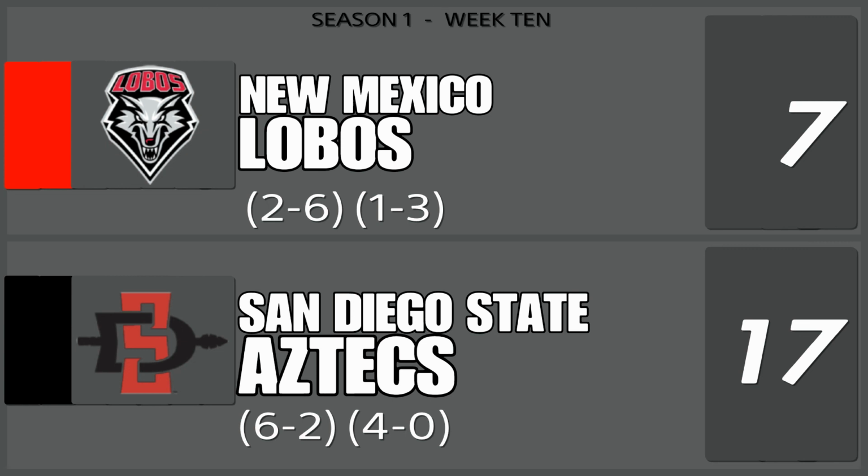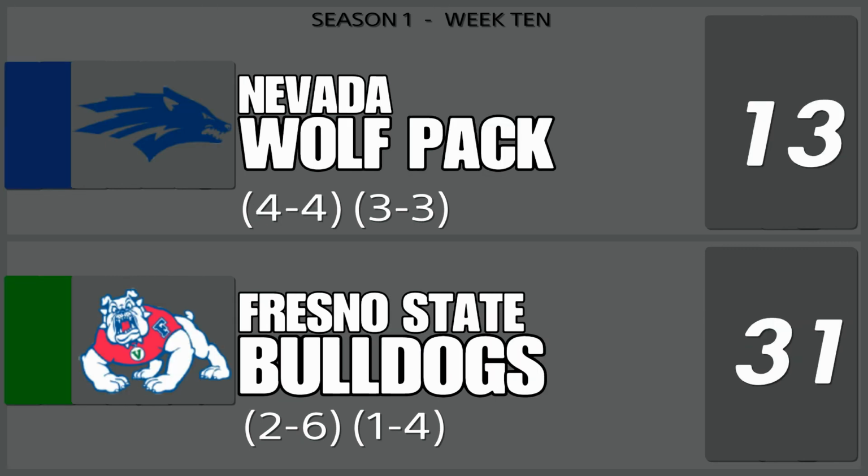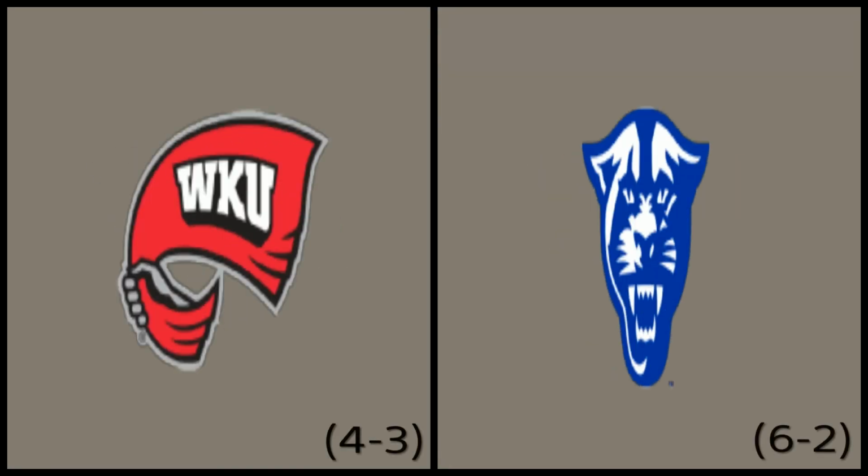San Diego State remains undefeated in conference play with a 17-7 win over New Mexico. And Fresno State over Nevada 31-13. Nevada falls to 4-4, 3-3 in the Mountain West. Bulldogs are struggling 2-6, 1-4 in Mountain West play.